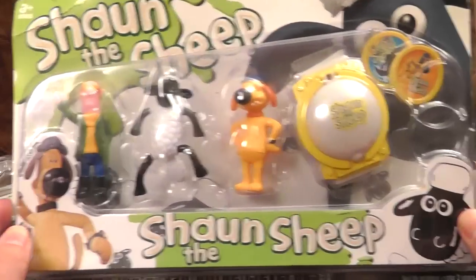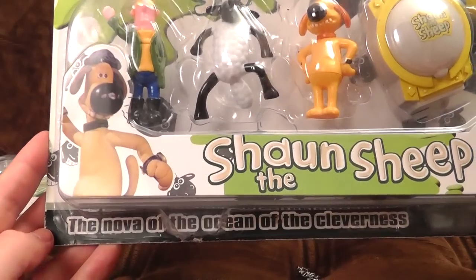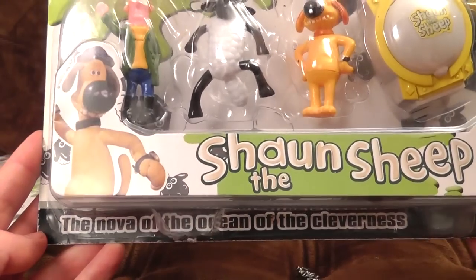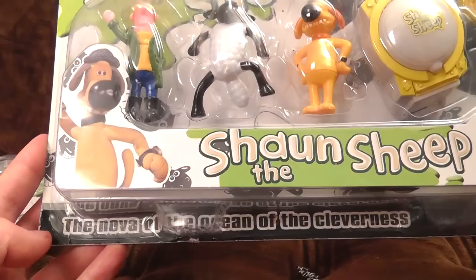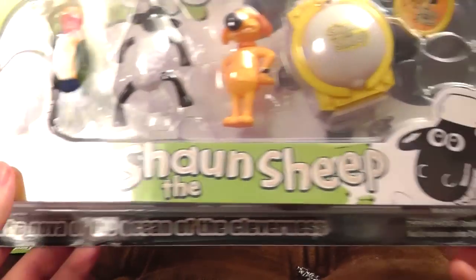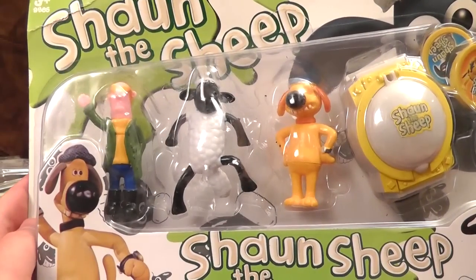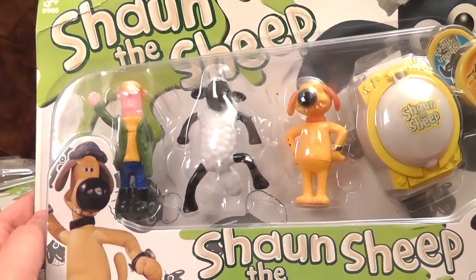How about a whole set of figures? Shaun Sheep the. I wonder if that's the official phrasing. The Nova of the Ocean of the Cleverness. That is, of course, the official subtitle of Shaun the Sheep as given by Aardman Productions. Shaun the Sheep, the Nova of the Ocean of the Cleverness. It fits it so well. Yes, we've got some more of these somewhat dubious figures, shall we say. Although none of them do seem to have had their teeth kicked out.